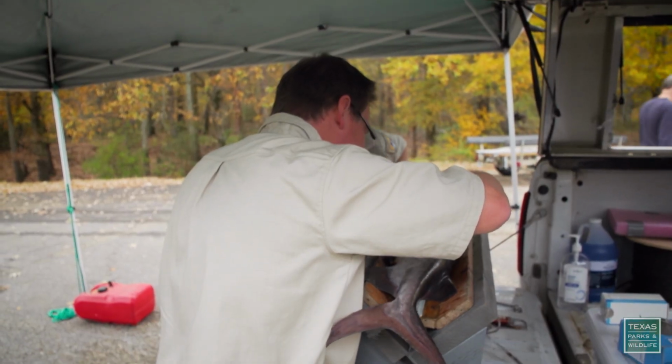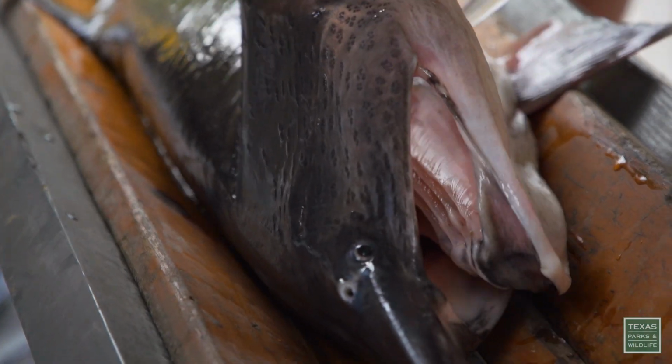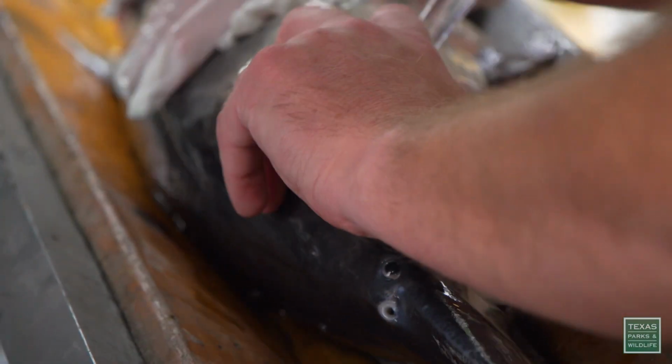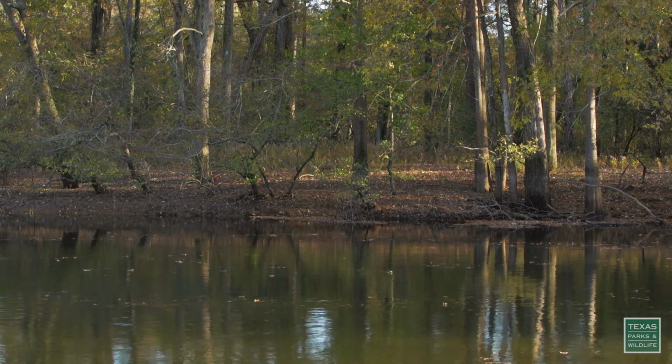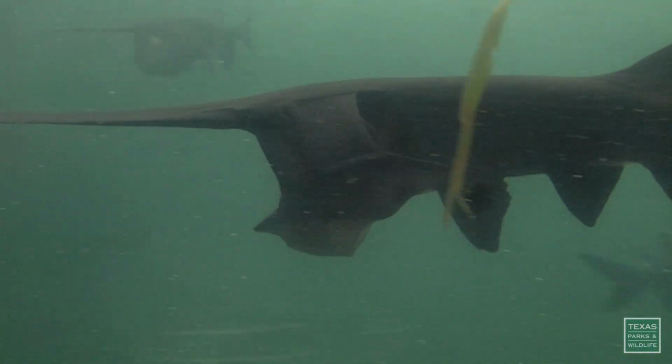The surgeon is Mike Montagne with the U.S. Fish and Wildlife Service, and this operation is about bringing these fish back to these waters. They're one of the most ancient fishes and species that we have on the planet. They don't look like any other fish, and they're super cool.